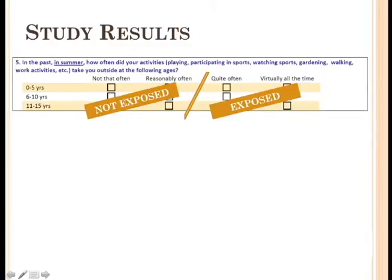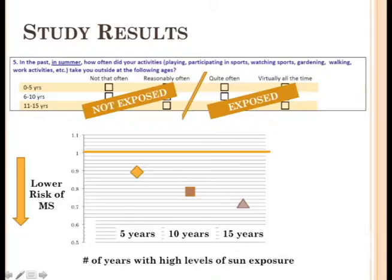The graph gives you a sense of the results, where I tested if people who reported high levels of sun exposure for a longer period of time had a lower risk of MS. And the evidence supports my hypothesis, as people who had reported high sun exposure for 15 years during childhood had the lowest risk of MS, whereas those who only reported high sun exposure for 5 years weren't as protected from MS as these 15-year people.